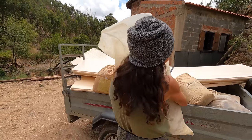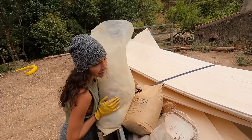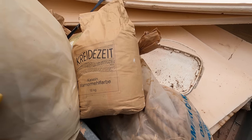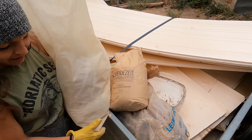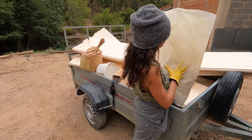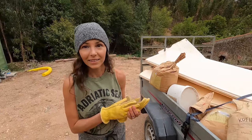We got a full trailer load going. Got some interesting supplies here. Unfortunately, anything that's material like this rope, this foam that's been chewed through, these bags, this old mortar, it's all gotta go. Throw it in there. I only have about 10 more bags. Well done.